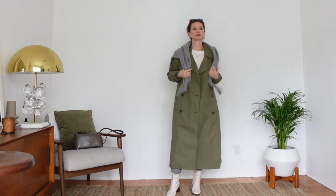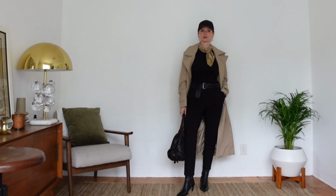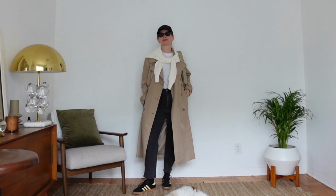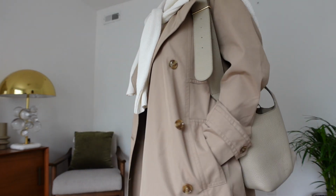I think the trench coat exudes a classic yet contemporary appeal. Its water-resistant fabric and functional features such as a deep pocket and adjustable cuffs make it ideal for varying weather conditions.